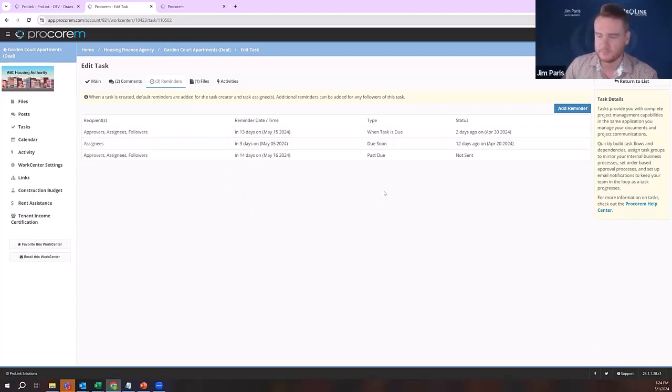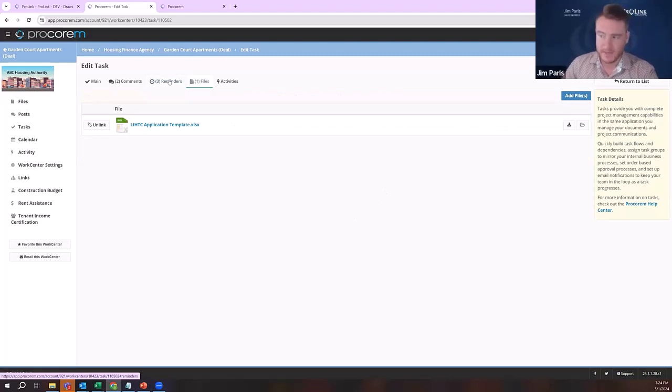And then files. So let's say I'm telling them to fill out the application, and they're like, oh, well, where is the application? That's not a problem. I can link them to the file in the work center that relates to that task, and it'll send them right over there.